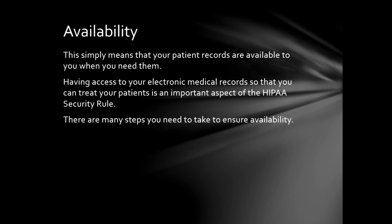Availability, basically, you want that chart to be available to you, so that you can use it for medical decision making. This is an important part of HIPAA. HIPAA is about patient rights. Patients have a right to good care, and we cannot provide good care if the records are not available to us and to allow us to make the right decision for the patient at the time of care. Next slide, please.